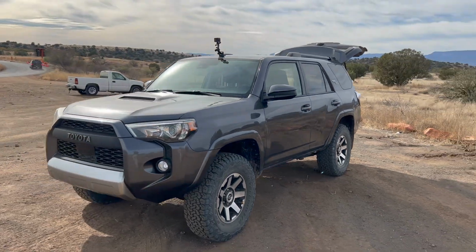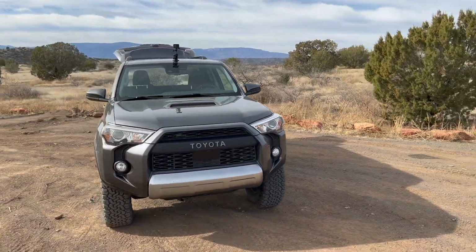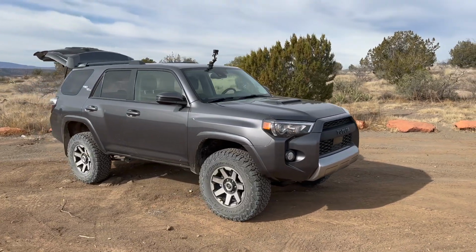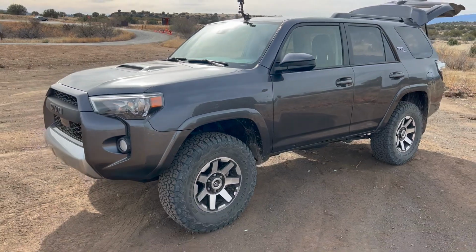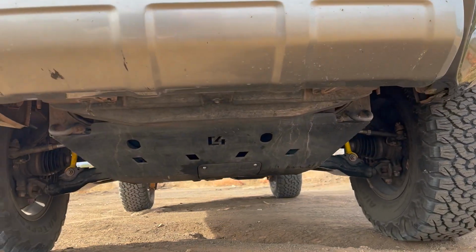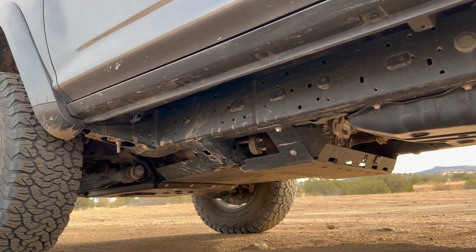So I'm going to talk about the rig a little bit. The truck is a 2020 Toyota TRD Off-Road. His name is Amos. Really light mods. The big things that we've done to it: a Dobinson suspension, 2-inch front, and a 1-inch rear lift. Better tires. And then on the underside, for some underbody protection, we did a full set of C4 skids.